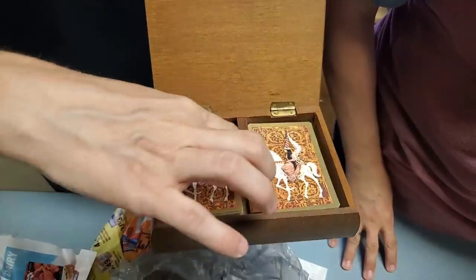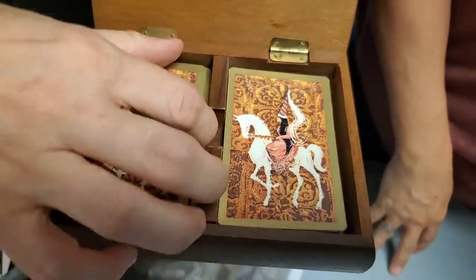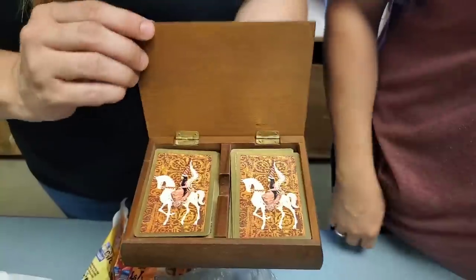Ooh. Oh! It's got cards in it. Deck of cards. Those are cool cards. Cool card back, with the horse. Yeah, and the princesses. And, like, that's gold, pretty, it's neat. Yeah. Somebody might want the cards more than the box. Yeah, gold edge. That's cool. Neat.